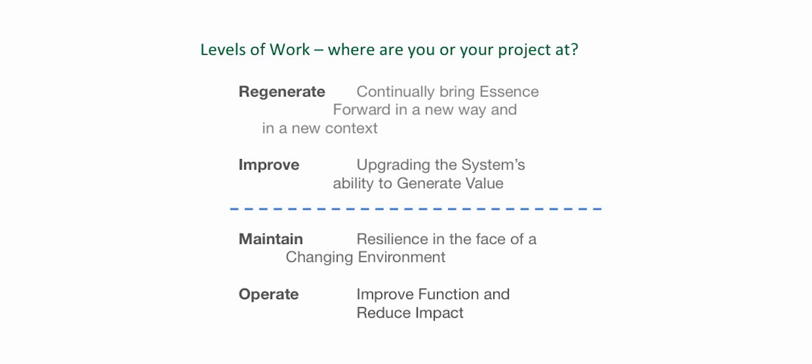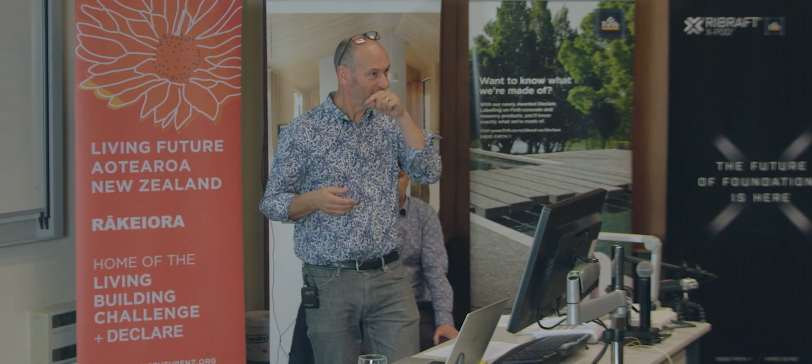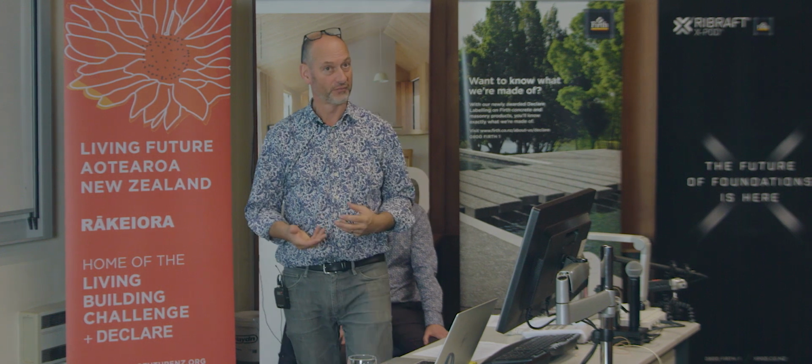Regenerate means to continually bring forward the essence of the place, the people, the living system that we're working with in new ways and in new contexts. Regeneration actually means to evolve ourselves.